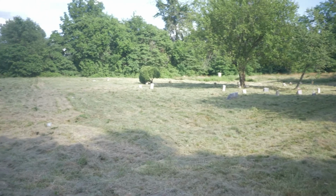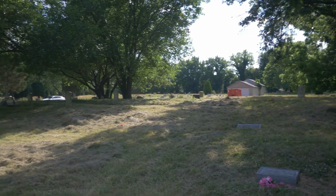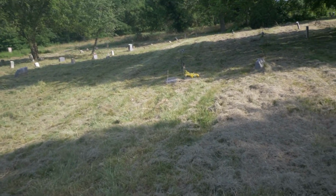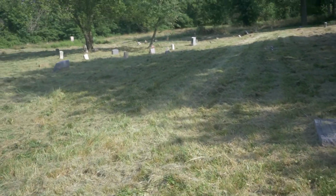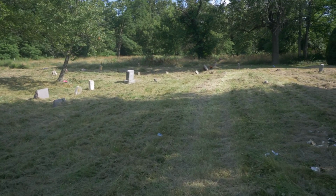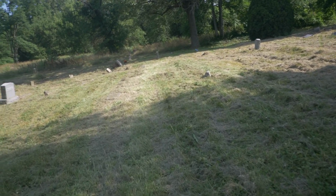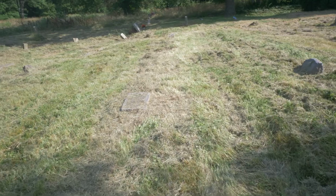You can just see how massive this cemetery is. And I actually thought in my mind that I was going to be able to come here and just magically find the tombstone I was looking for, but that ain't gonna happen. And I commend the volunteers for attempting to clean up. But as you can see, there's still a lot of work that needs to be done.